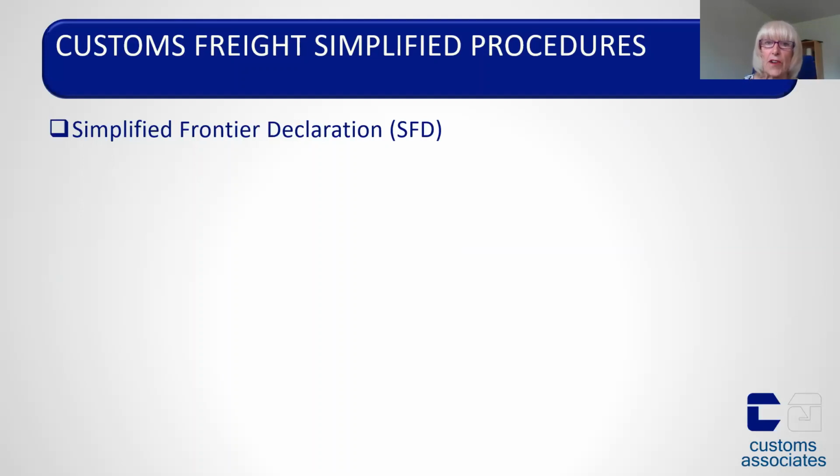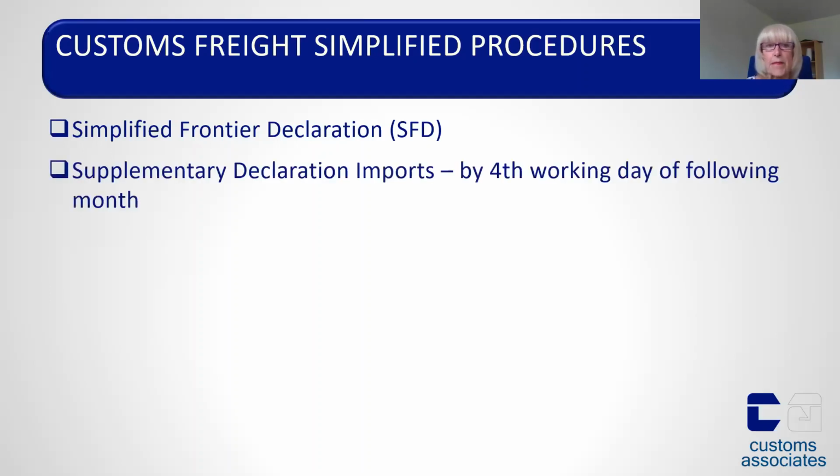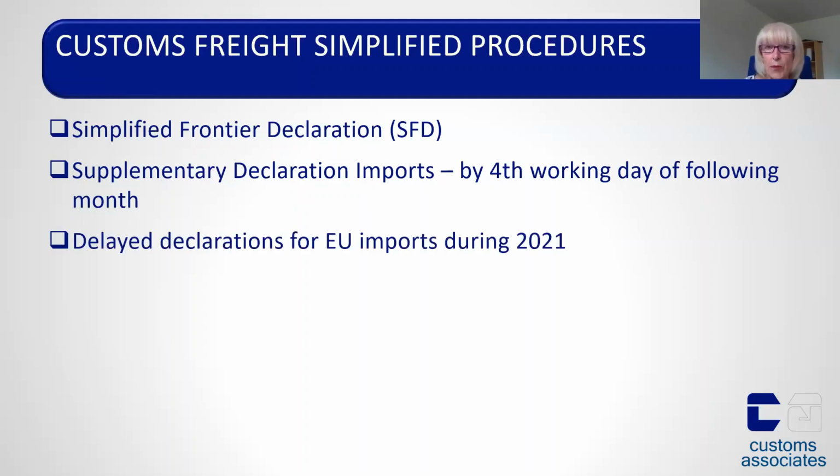If we use customs freight simplified procedures, the idea is that you make a simplified frontier declaration rather than having to make a full customs declaration before the goods arrive. The simple declaration made at the border is then followed up with a full supplementary declaration by the fourth working day of the following month. Now that's the traditional customs freight simplified procedure system that we've had operating for many years. But for EU imports this year, it was a temporary arrangement until the end of this month, but it has actually been extended to the end of the year now.